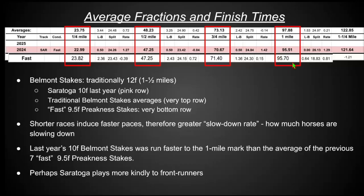So the Preakness Stakes is a shorter race. You would expect a faster pace, but actually going a little bit longer, last year's Belmont Stakes at Saratoga was run faster than the average times for the Preakness Stakes. Compare the previous times of the horses in this year's Belmont Stakes and see how they compare with last year's running, as well as compared to the other horses in the field.